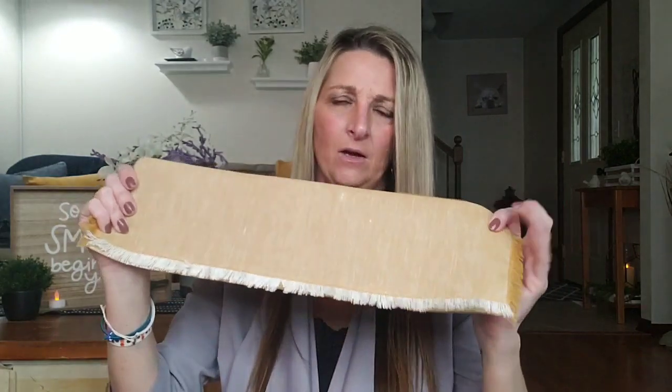So in this room, I have the blues, grays, creams, and some white. Oh, and yellow, like a mustard yellow. Can you see that pillow back there?